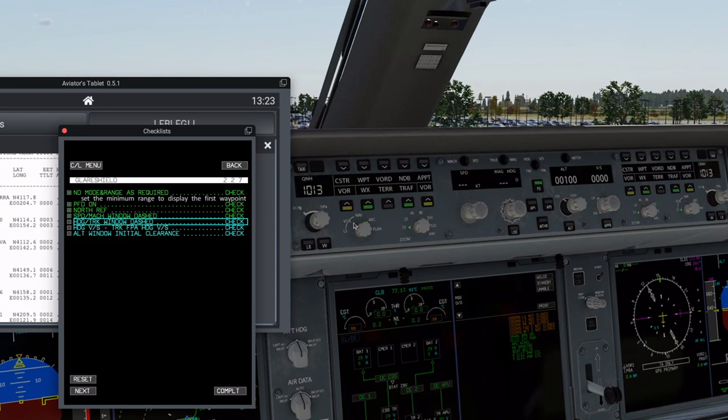Heading track window dashed. Correct. Heading vertical speed, track FPA. So we can switch this between the FPA mode, which is the flight path angle, or vertical speed. So we'll set to vertical speed. Altitude window is initial clearance.